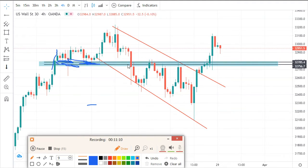respect this area. Here we had another breakout, but the market came again and respect this area. You can see that. But here we had this downtrend line breakout. The market just broke this one. So for us to buy again, we can wait for the market to reach this point, and when it creates maybe a bullish momentum, we can just take a buy.